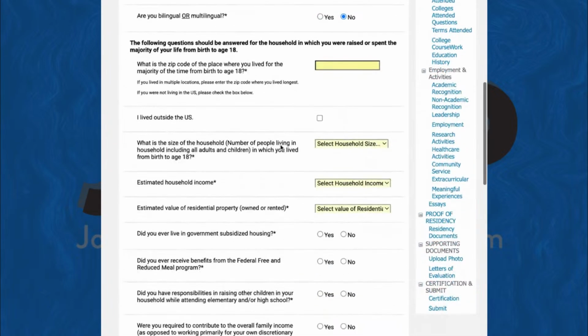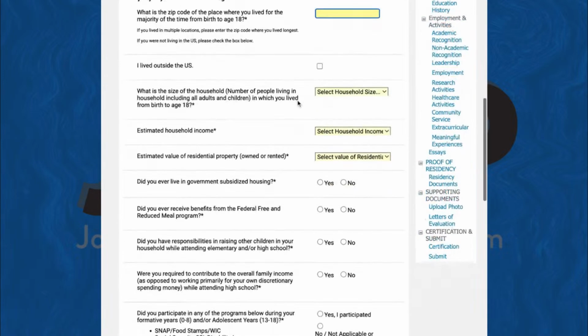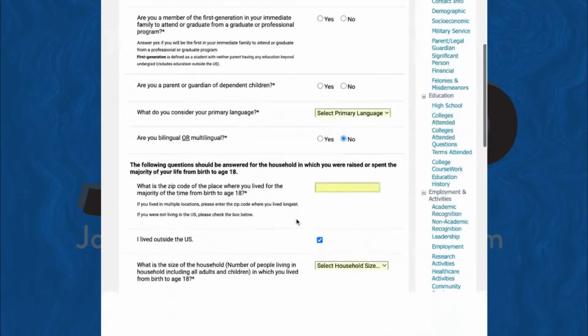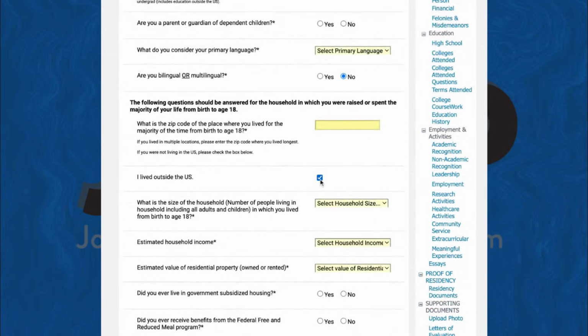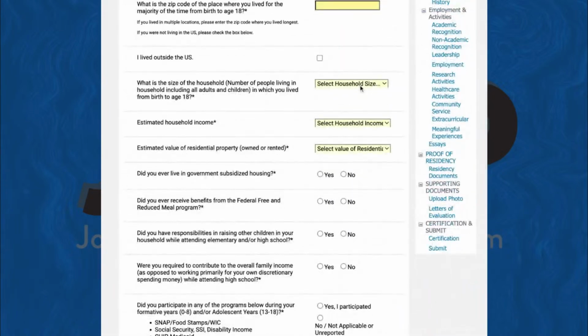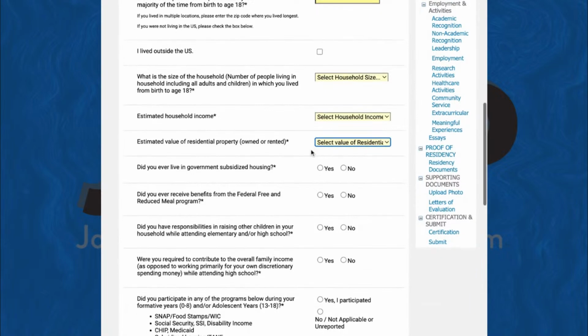We also ask you to go in and confirm the zip code that you've lived at, from the time that you were born to the time that you were 18. If you have lived outside of the US, you can actually indicate where you've lived, perhaps if you've lived in different countries. We ask for your household size, estimated family income, estimated value of the property that you live at.